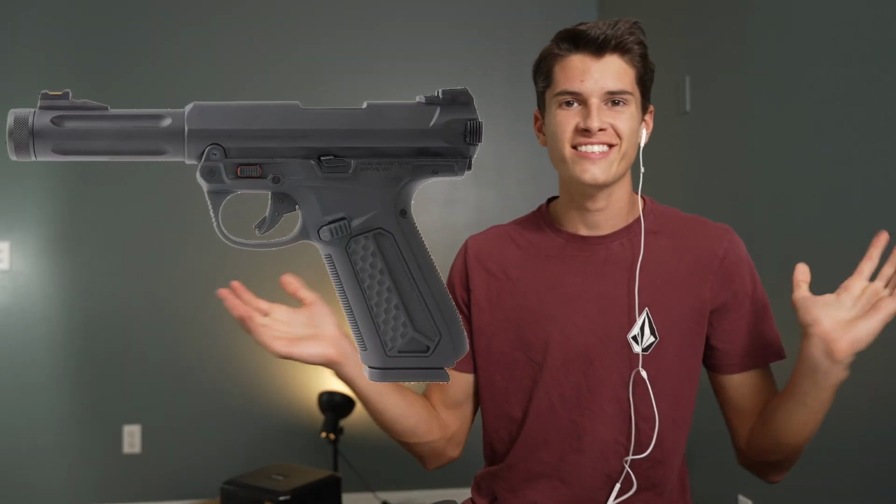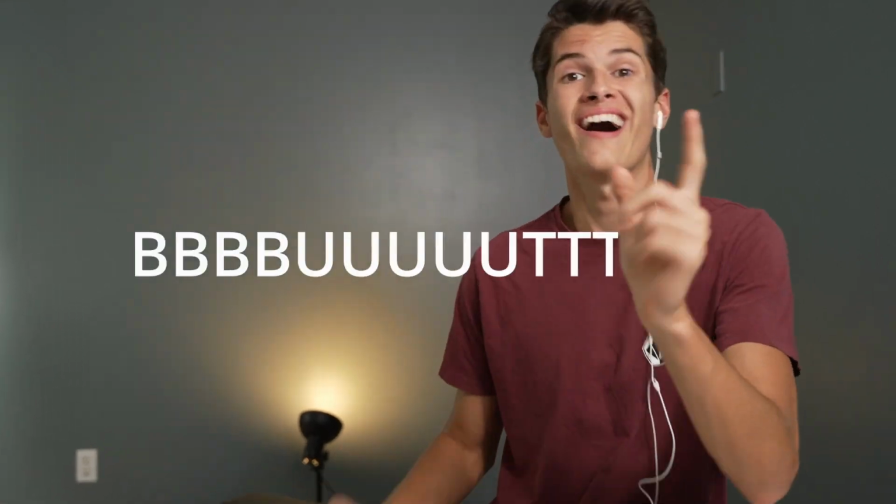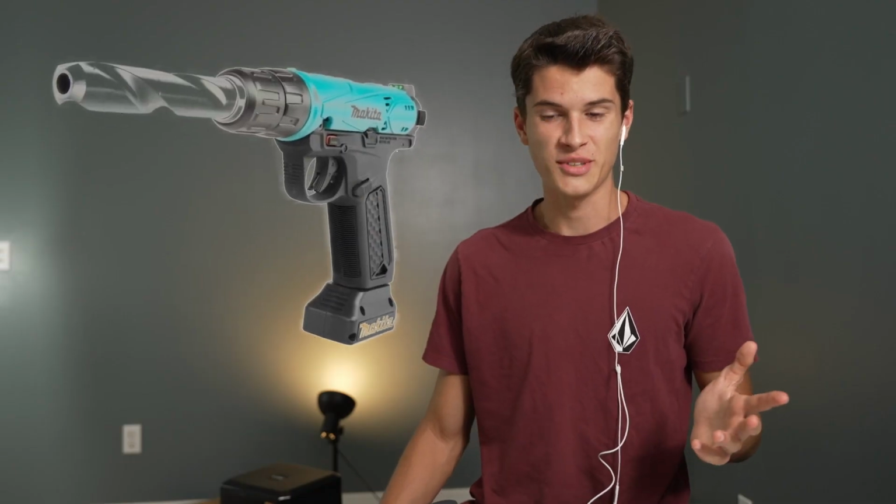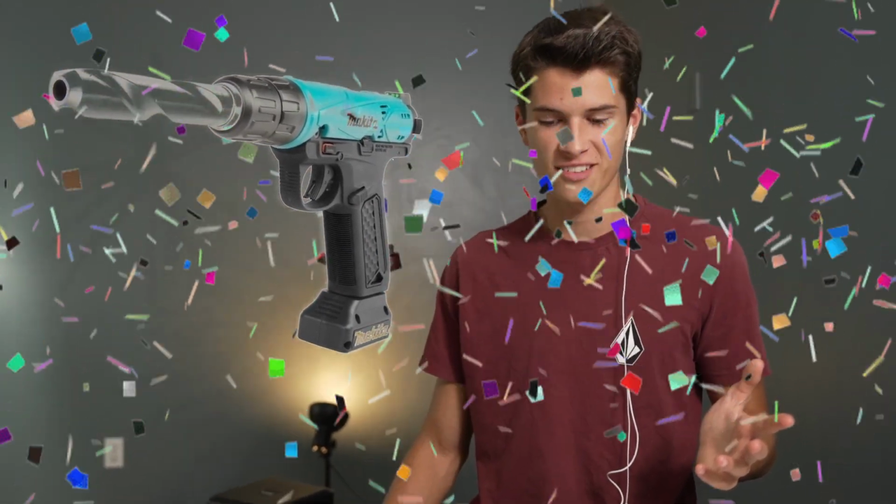This next one is the AP-01, and I know what you're thinking, that's not weird at all, that's just a regular gun, but I'm talking about the drill version. Look at this. So it looks like a drill. Now this doesn't shoot any different than the regular AP-01, but you gotta admit, it does look very interesting.